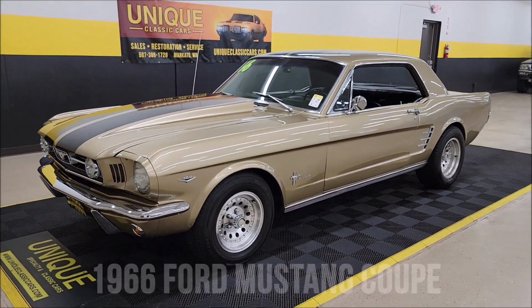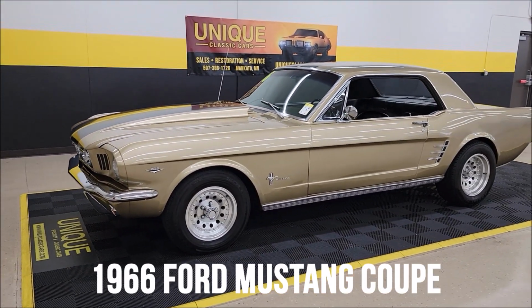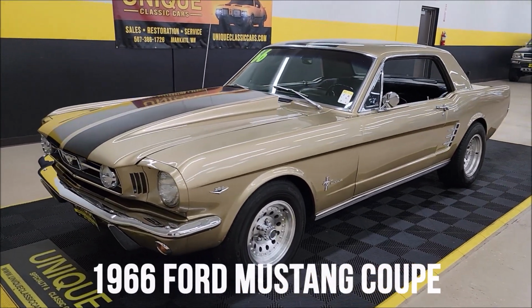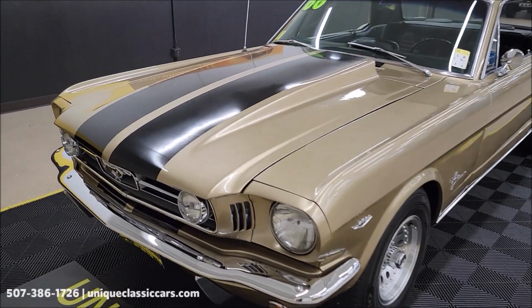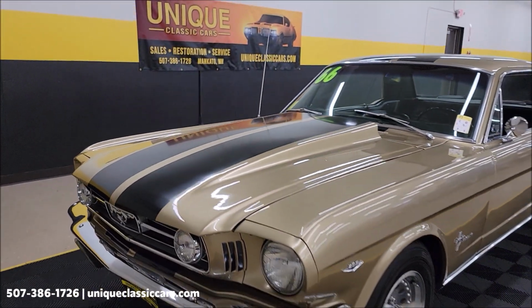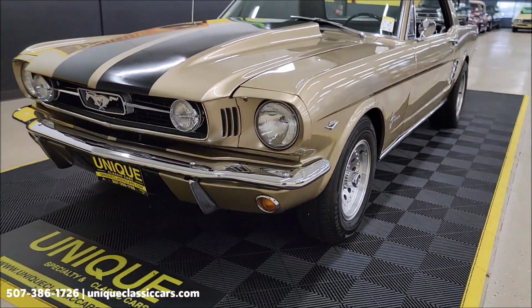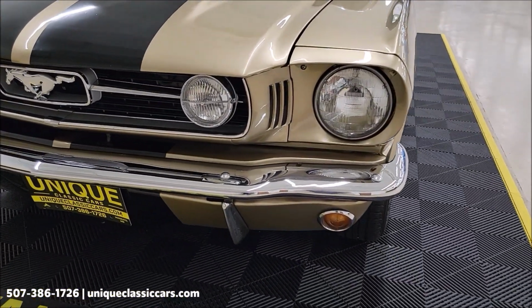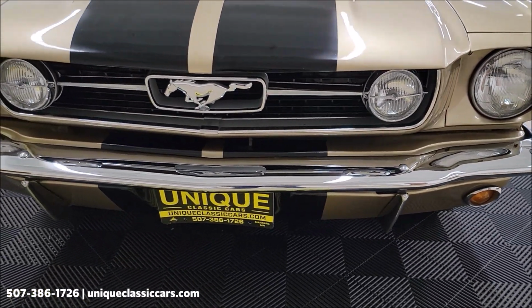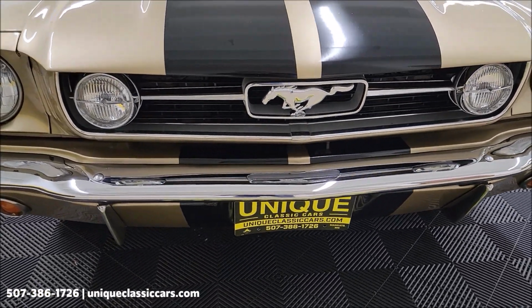1966 Ford Mustang Coupe here at Unique, especially in classics. 289 V8 power underneath the hood. Speaking of hood, it is a fiberglass cowl hood, as you can see. 4-speed manual transmission. Let's go ahead and take a look at the front chrome. It does have the GT style driving lights or fog lights.